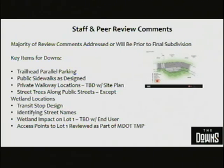I've mentioned the trailhead parallel parking. We'd like to talk more about that. We think it makes sense in this context. We also think that because this isn't a typical industrial park that's going to be 50% truck traffic, that truck traffic really shouldn't be the design driver of how parking is handled. Based on our research, I think 15 to 20% of traffic in this light industrial area is going to be truck oriented.